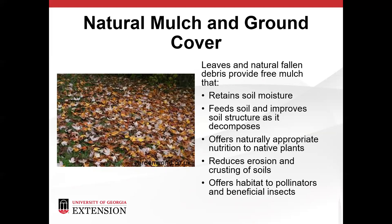A lot of times we don't think about this, but it's really important to leave some leaves in our landscape. If you're not comfortable leaving them as they fall, you can rake them into mulch beds, or you can even rake them into a pile and leave them in one area of the yard. There are a number of species of insects, lizards, frogs, slug-eating garden snakes, different species that need those fallen leaves either to overwinter in for safety and warmth, or to complete their life cycle. So leaving some leaves in your landscape is very important.